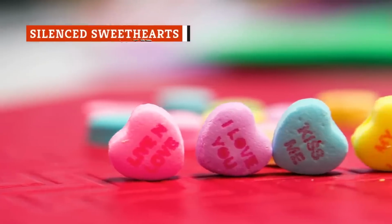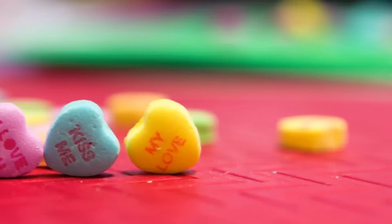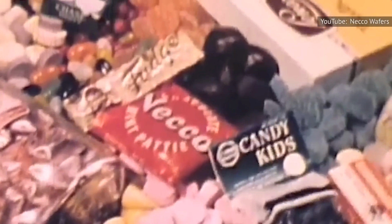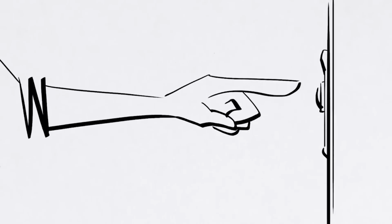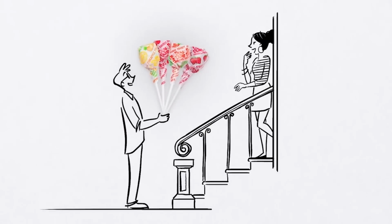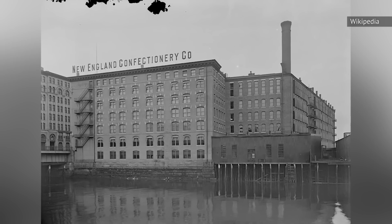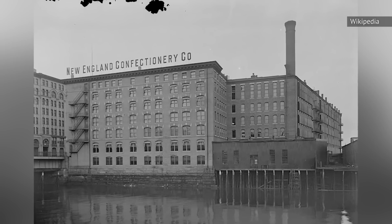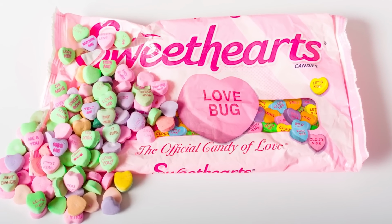Necco Sweethearts, also known as Conversation Hearts, are a staple of the Valentine's Day season. However, the 2018 bankruptcy of manufacturer Necco endangered the future of this classic treat. Spangler Candy Company, the makers of Dum Dum lollipops, swooped in to acquire the failing brand, which was at that point the oldest candy maker in America and had been in business since 1847. The sale wasn't the end of the problems for Sweethearts, however.